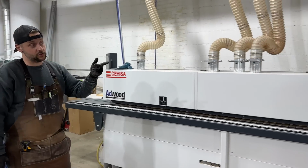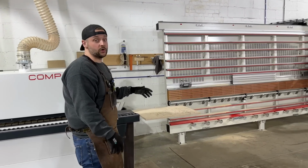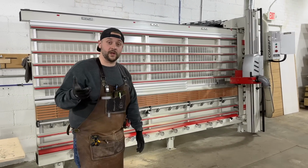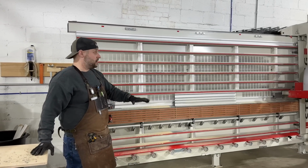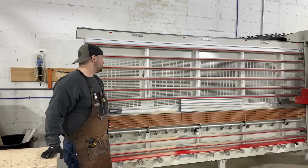Next to that is the Strebig. So this is a Strebig compact 5x10 vertical panel saw, and we were the lucky winners of the Win a Strebig contest from Colonial Saw. So big thank you to them. We love this thing. We just filmed a video cutting a big butcher block on it.